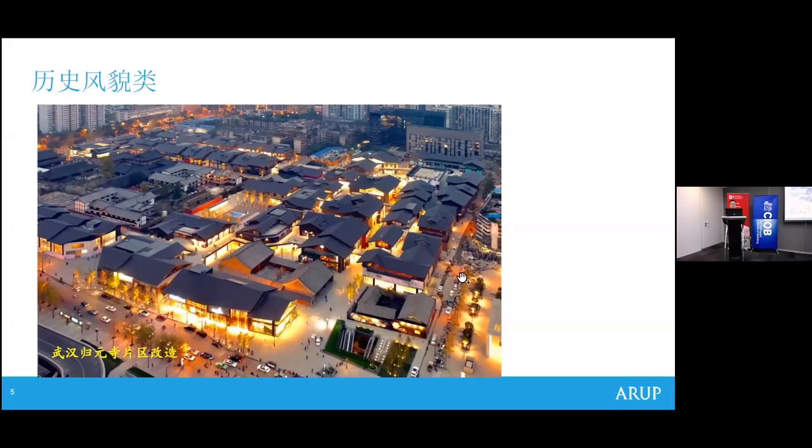And then I want to talk about some of our previous cases. The Guiyuan Temple block renovation project falls into the category of the preservation of historic buildings. Guiyuan Temple in Wuhan is quite famous, and both above ground and underground were part of the renovation project.